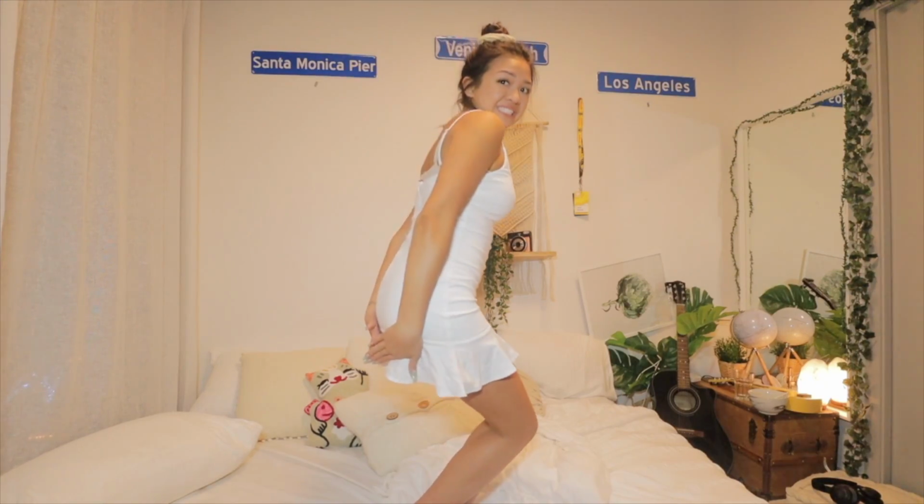I got this dress and it's actually too small for me, I think. I don't know when I'll ever be wearing this out because it's too short for me. But it is cute though.